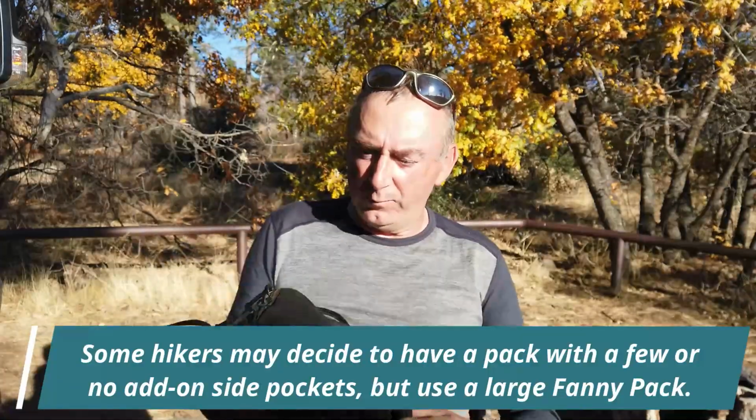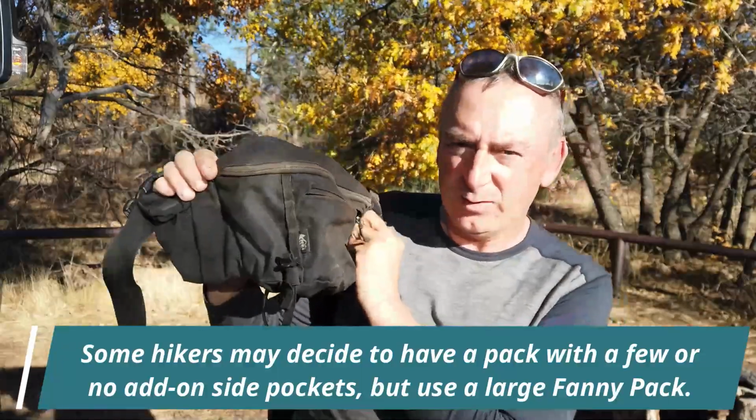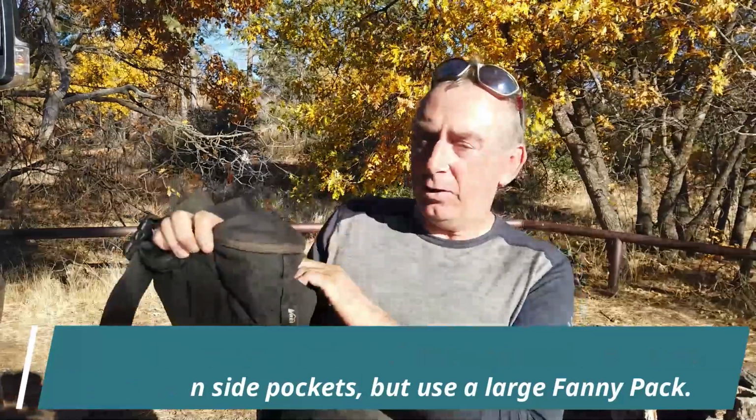Or you can go for something like an REI. This is a big fanny pack. I actually used that this year. Lots of space, and it just adds to it. I just basically love having lots of things accessible, because I'm one of these hikers that if I put my backpack on, it stays on there for a good couple of hours. I don't like taking it on and off all the time.